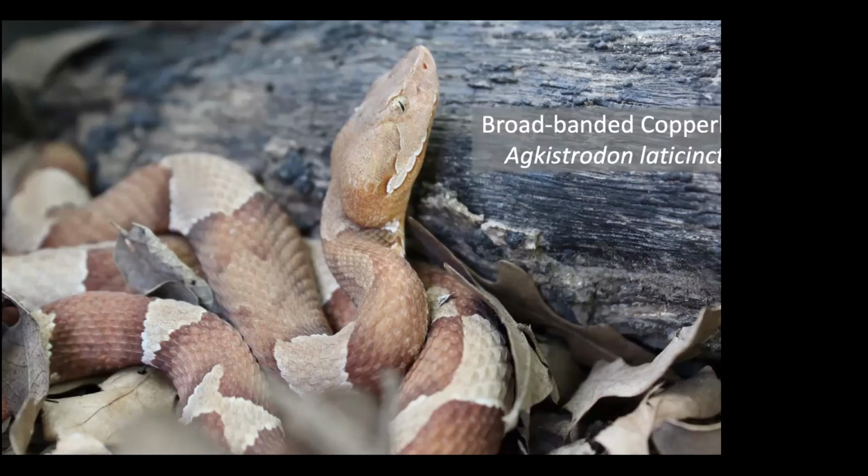But again, the bite is a medical emergency. You don't want to play around with copperheads. And most people are bitten when they go out walking at night barefoot and step on one.